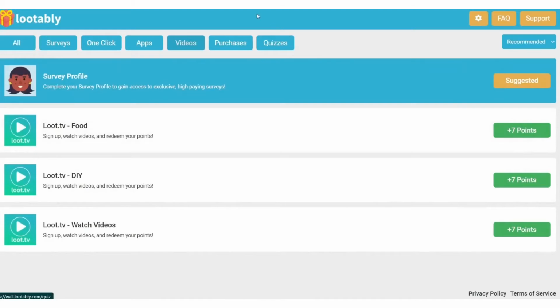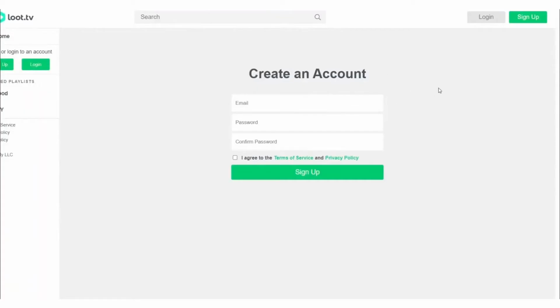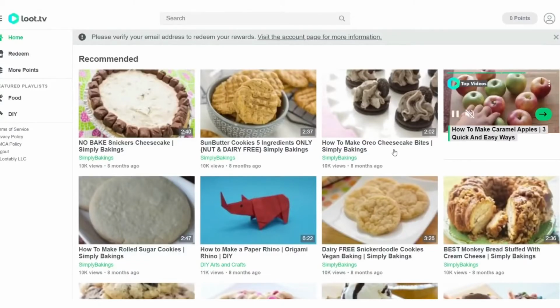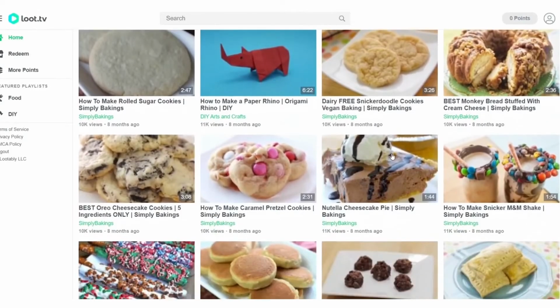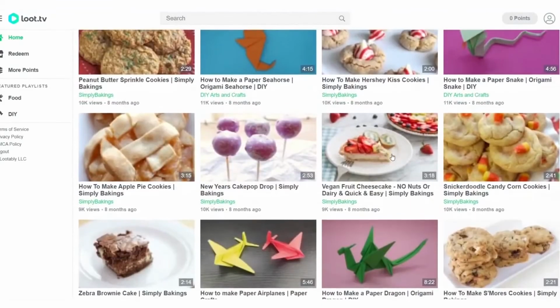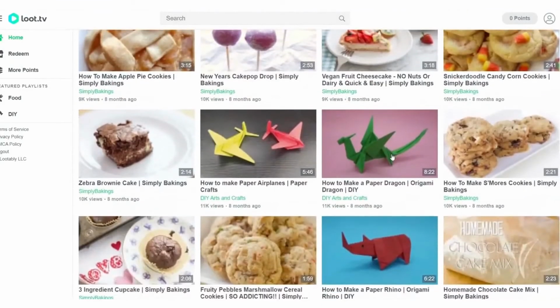If I select food, for example, I will be taken to this website. You'll need to sign up for a free account to proceed, as you can see right here. To do so, enter your email address, create a password, and just click Sign Up. After creating a Lootably account, you'll be brought to this page where you can watch all of the videos in the food category. This website allows you to watch as many videos as you want.